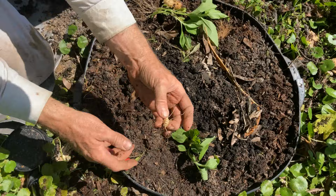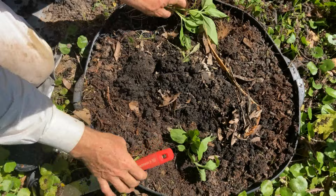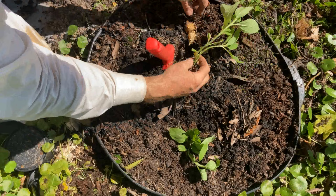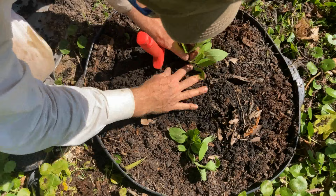See what happens there. Now these, I know, I'm almost positive, are tall ones. And I'm going to put these much closer to the middle of this bed. I put this one here. Get those roots all the way down there, because those roots will go deep. And that's why this pot is so deep.